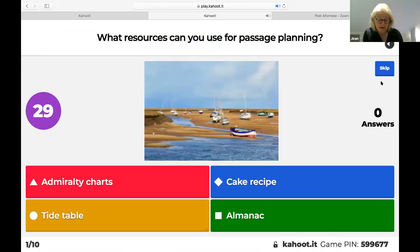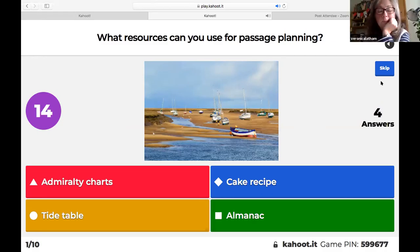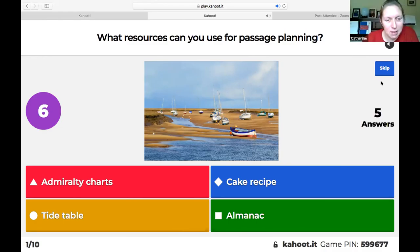So, the first question is a multi-select. What resources can you use for passage planning? Charts, tide tables, an almanac, or a cake recipe? So we can have multiple. Yeah, multiple answers.